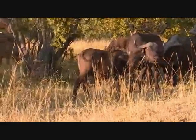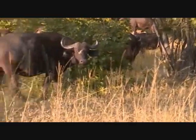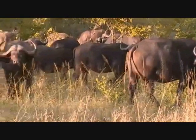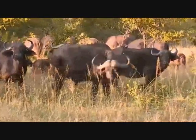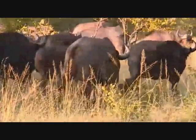I'm wondering where all the breeding bulls are. They'll be around. At the moment I can only see some young bulls. Let's see, while Andrew pans. Keep coming a little bit. There we go. That guy in center frame now. You can see he's a young bull. You can see his boss is starting to develop, but there's still a lot of hair on it and it's still quite soft.